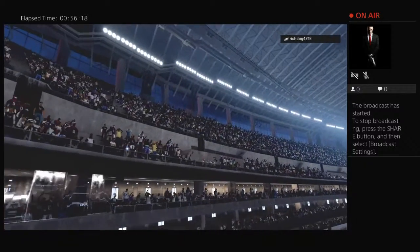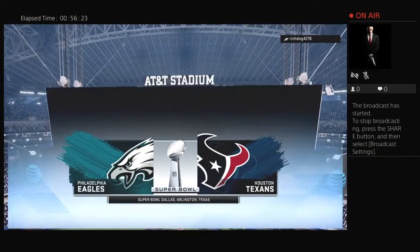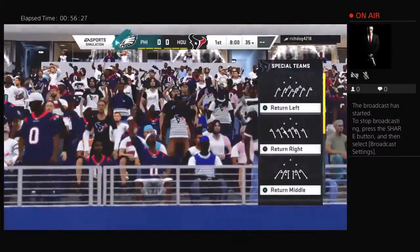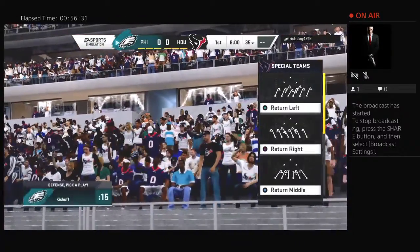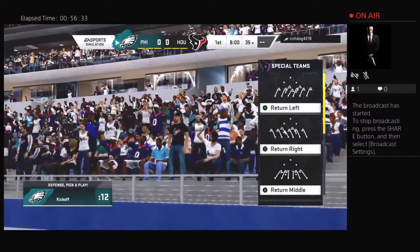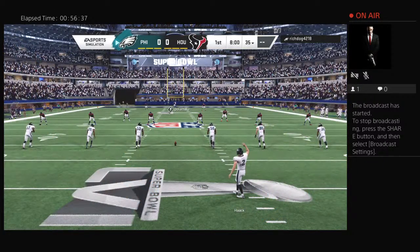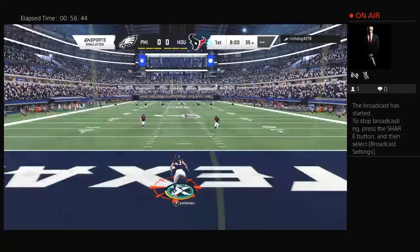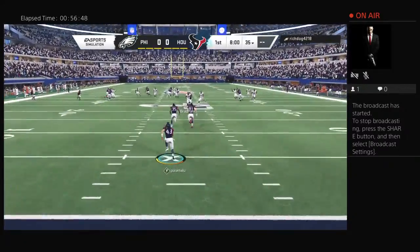All right, Coach. EA Sports coverage of the National Football League is on the air. Tonight, it's all on the line. We play for the Lombardi Trophy, as it'll be the AFC champion Houston Texans taking on the NFC champions, the Philadelphia Eagles. I'm Brandon Gaudin alongside Charles Davis, beyond thrilled to be bringing you the Super Bowl. All the pomp, all the circumstance, all the pageantry. It doesn't get any better than this, partner.